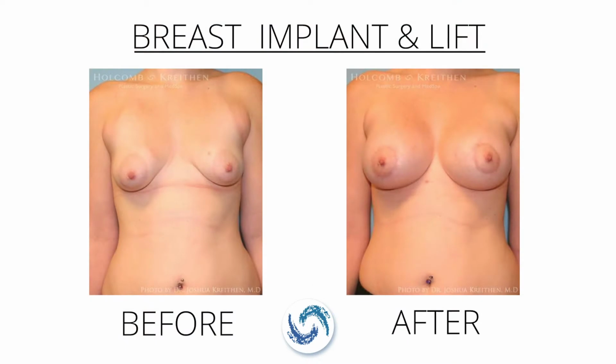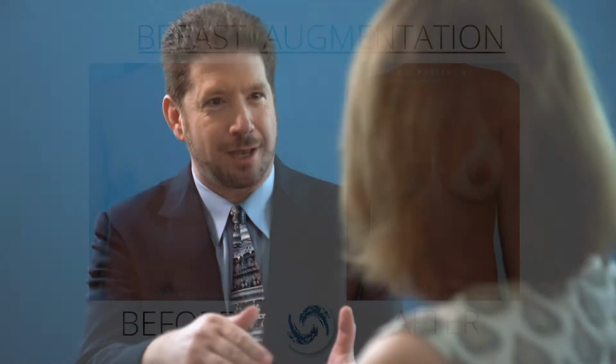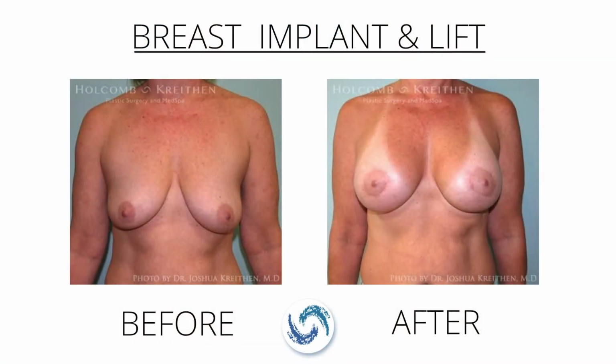The second kind of patient we see are younger women who are thin, who have a small amount of breast tissue and want to have a nicer, rounder, fuller look, who would benefit from a breast augmentation. And then the third type of patient we see are weight loss patients, typically have lost 100 or more pounds, who've lost significant breast tissue, who benefit from an implant and a lift.